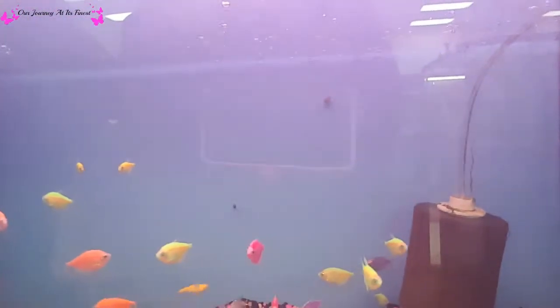Don't touch that, okay? So let me show you these fishes. They are so cute. Look at this. The below tetra.